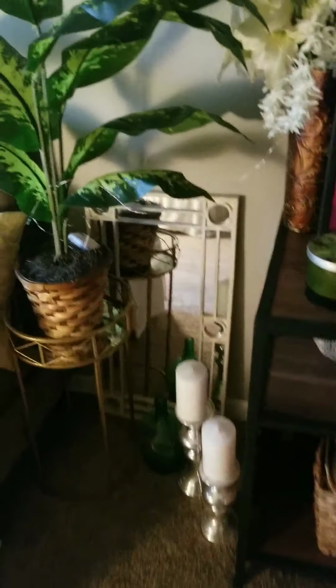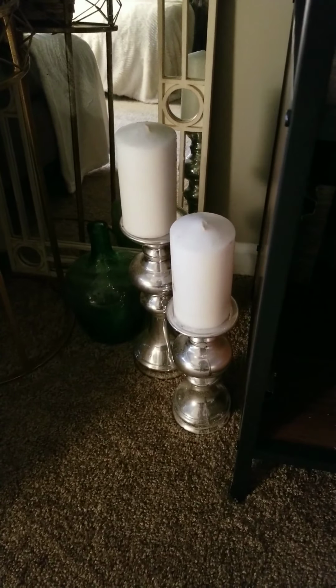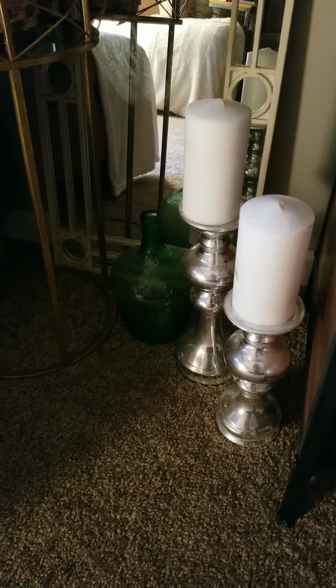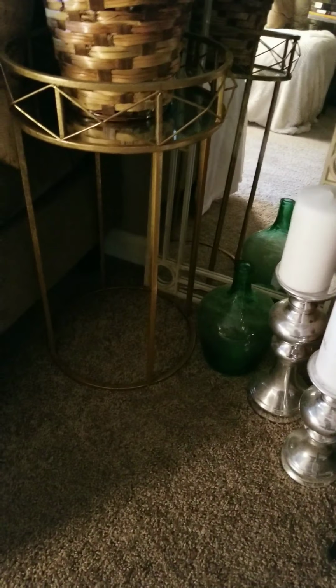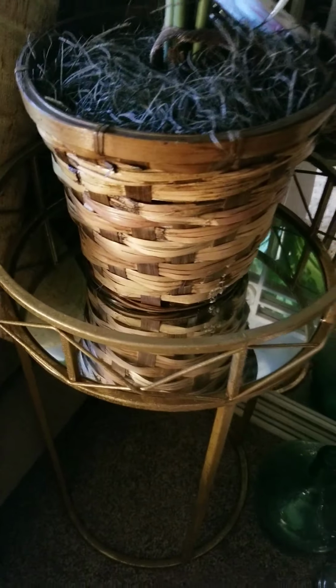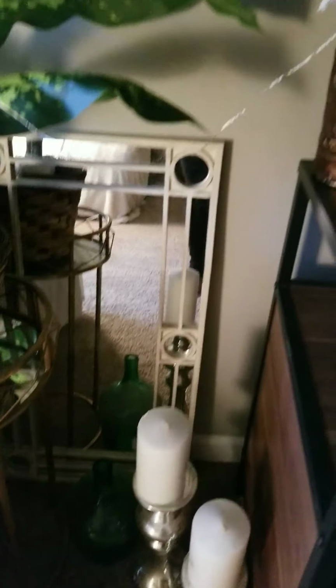And I got some candles over here. I got these candles from the at-home store and the candle holders. That little glass jar right there, I got that from the at-home store too. This glass table, I got this from Ross, and it has like a mirror on top. This mirror back here, I got that from the at-home store.